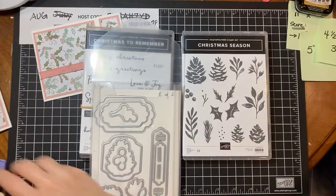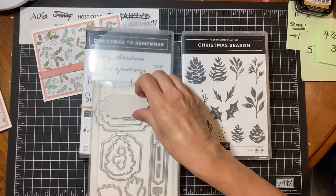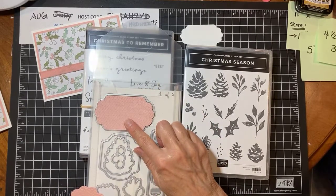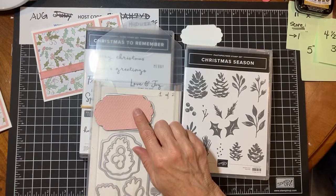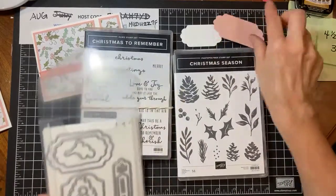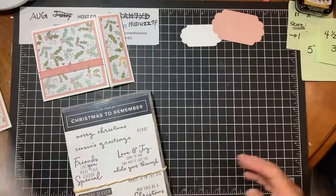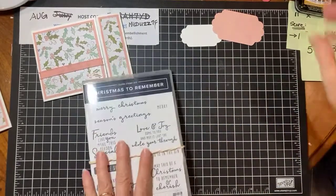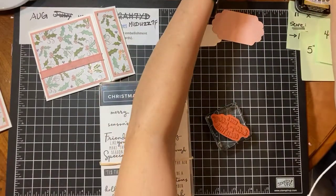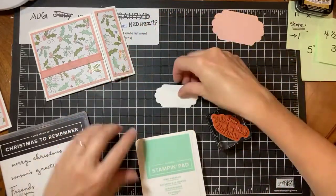So I've cut in Basic White this die here, and then I've cut this one bigger, and that's in Blushing Bride. And then I ran this one through the Tasteful Textiles embossing folder to give it a nice texture. And words, let's see, I do have some words. This one is a red rubber cling stamp, and I've got the words, Have a Holly Jolly Christmas, and then I'll try and stamp those with Mint Macaron on the smaller white label.